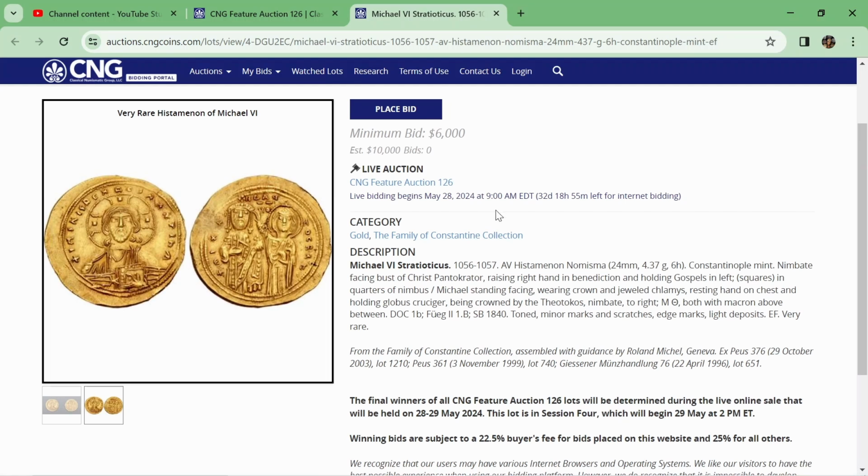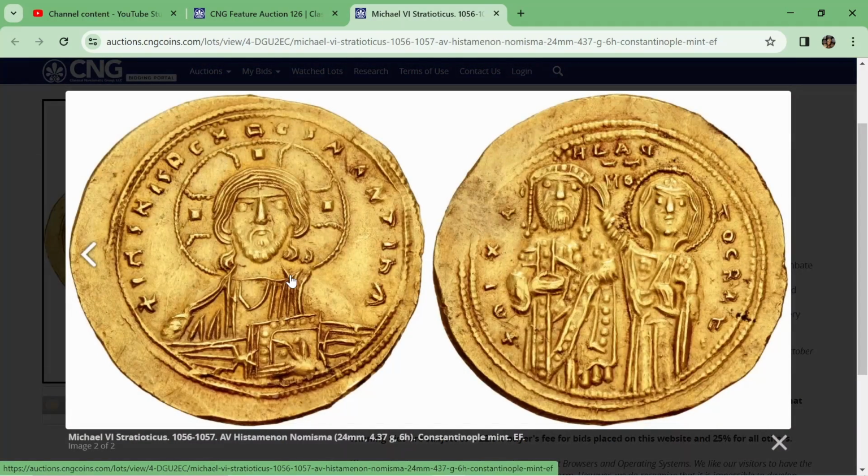And I seem to remember the attributions on this, whether some of them were continuations of Michael the Fifth or some of them were Michael the Sixth. But I know that this type is generally thought of as Michael the Sixth at this point.